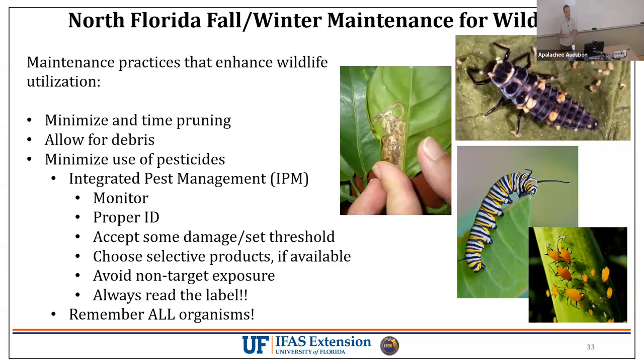And of course, if we're trying to support all this wildlife, be careful about your pesticides. Do monitoring. Make sure you properly ID what you think is a pest. What do we have here, y'all? Any idea whether you think that is good or bad? Top right. We got master gardener volunteers. It's not fair here. They've seen this picture before.